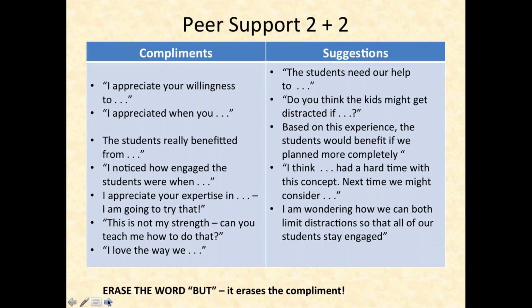So look also at the side where we have the suggestions, very gently making those suggestions. Do you think, or I'm wondering, or something that's missing here is the what if. Yeah. What if we is another way to go about making suggestions about changing practices.